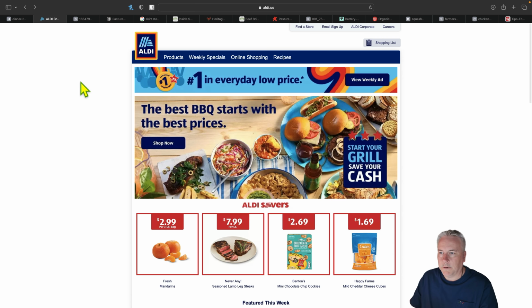If you don't have an Aldi near you, you might have a Trader Joe's. But essentially, companies like this, they actually source their meat locally. So since I live in Michigan, Aldi actually has grass-fed beef, and most of their beef that's not grass-fed is all locally raised, which means Michigan gets the money. They keep costs down by buying from farms local.